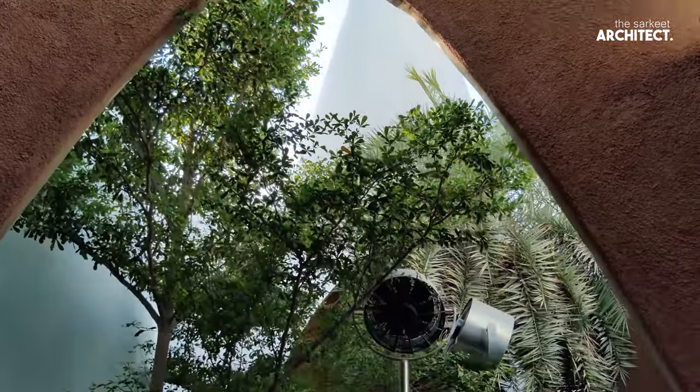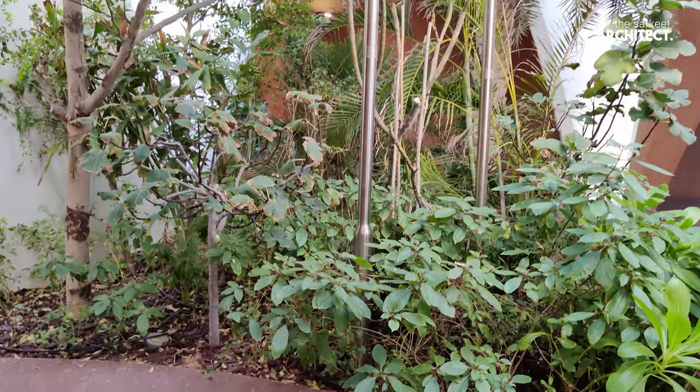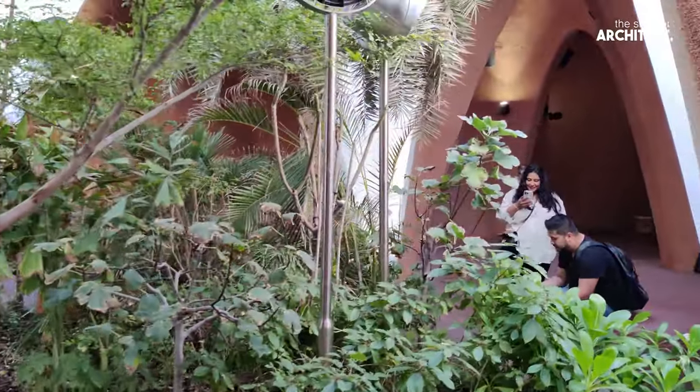The Austria Pavilion is arranged around three green courtyards with a water mist system that contributes to regulating the climate naturally.